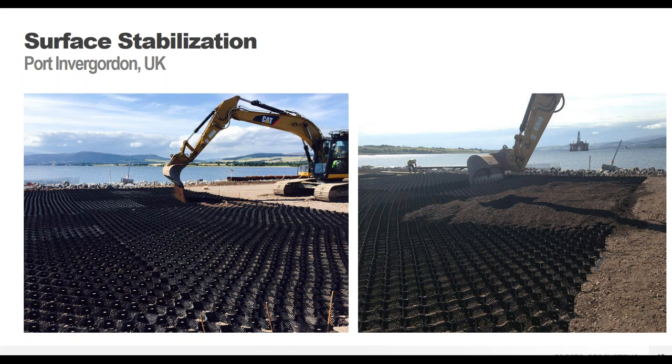Differential settlement was a really big concern on this project because there are a lot of variable subgrade strengths throughout this site, especially in the 2.5 acres that were used for the gantry craneways. So we worked with the engineer to develop the cross-section that worked, to bridge those low subgrade CBR areas utilizing the geotextile and the GEO.